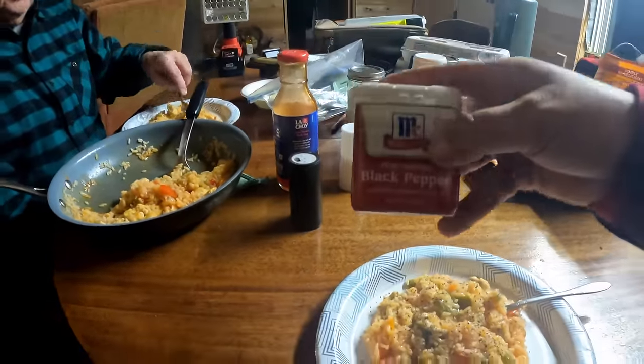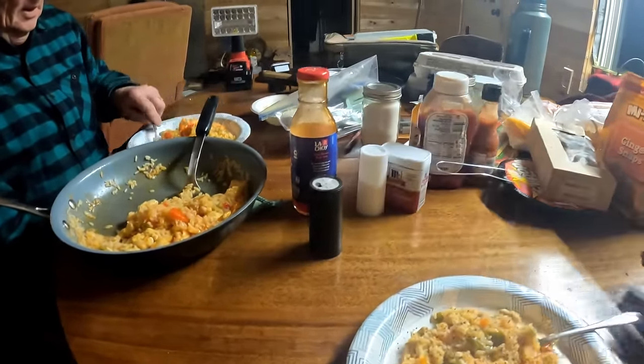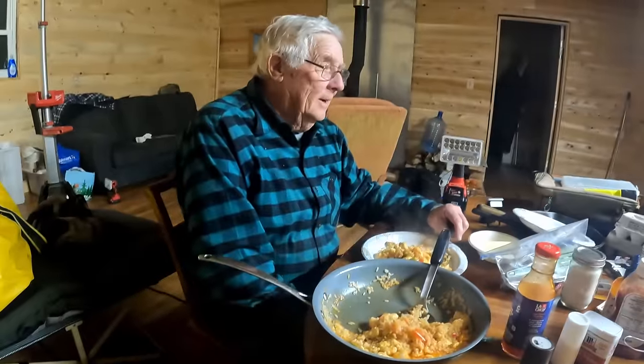Yeah, I picked this up for Donnie. I was walking down the Hannaford aisle, and I knew he loves black pepper, and I do too. So I picked that up, so we'll have it up at camp. Hopefully we leave about half the stuff we brought up here.